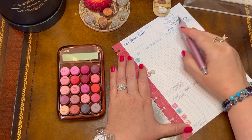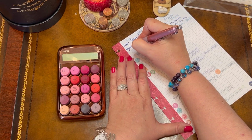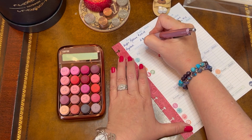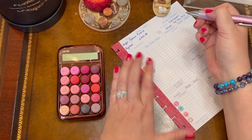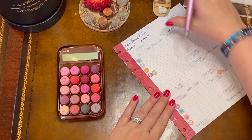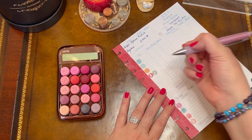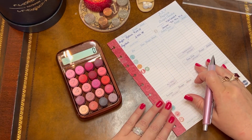and then today's paycheck is $2,456.88. I apologize if you hear the background noise. A lot going on in the street out there, so apologize for that.